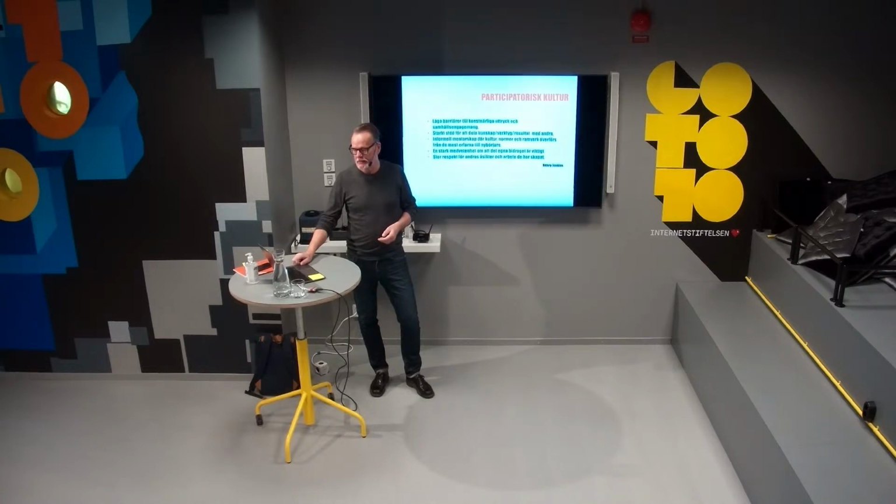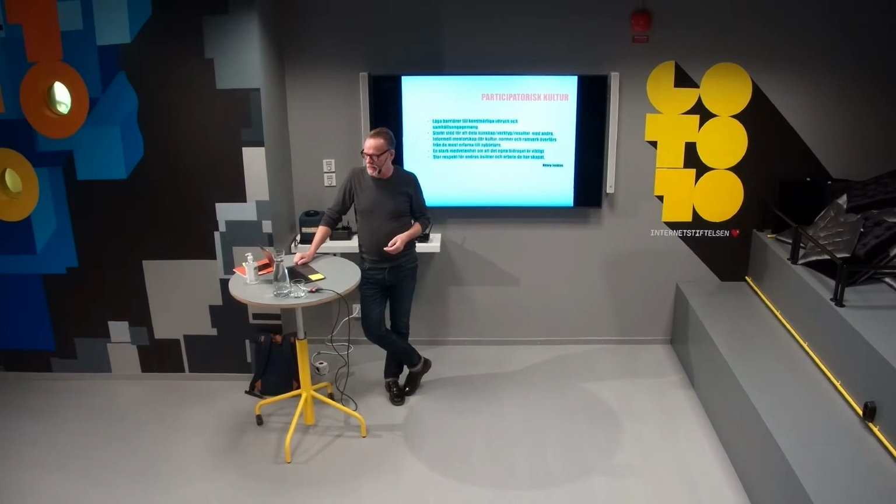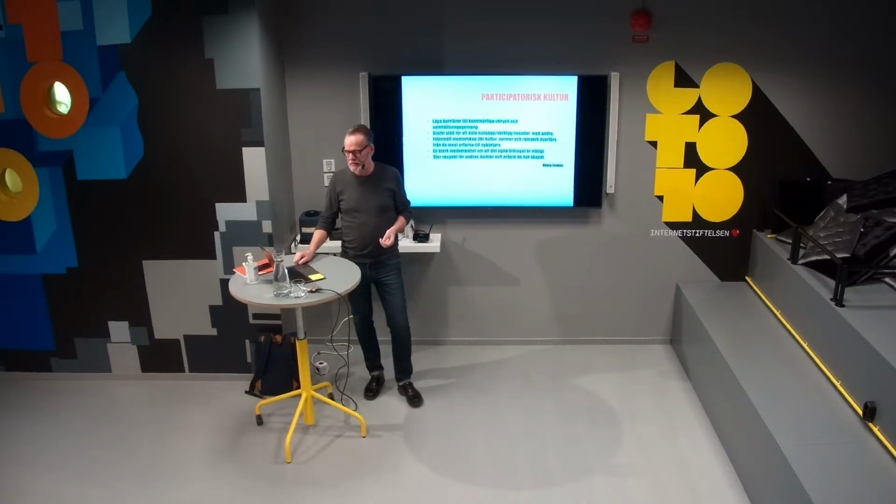A lot of people have been trying to describe participatory culture. This is my poor translation of Henry Jenkins' way of describing it. Henry Jenkins has been studying the internet for a long time, and especially the participatory part of it. So this is his way of describing it. I guess you can do this in many ways, but I think it's kind of good. He frames it in a good way. The low barriers for engagement, the strong support of sharing. Sharing is such a big part of it.